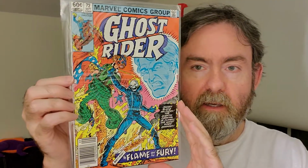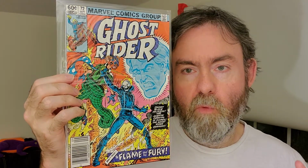72. Johnny Blaze helpless, the Quentin Carnival in flames, the Ghost Rider enraged. Don't miss the flame and the fury. Here we have Ghost Rider getting more and more savage and more uncontrollable and more evil. We also get, I think this is a story here where we see the clown.